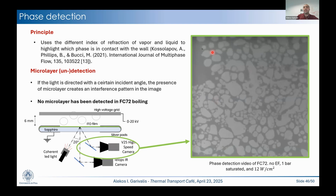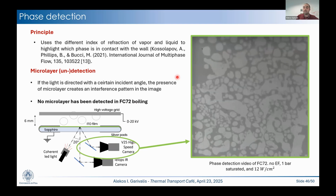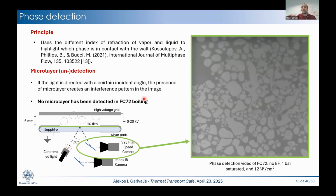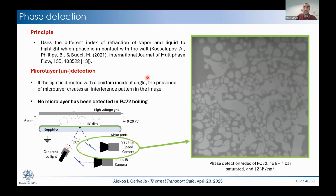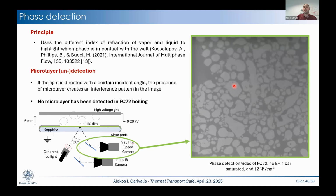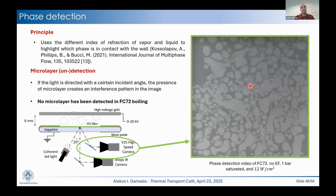And so we can have these nice movies at very high speed, about 15,000 FPS. And so the first thing we observe is that in this condition with FC72, we did not observe the macrolayer, but still we have the contact line and dry area information from these movies.